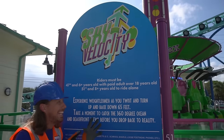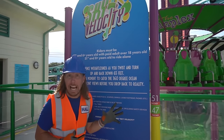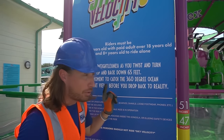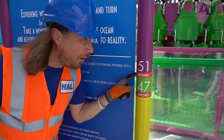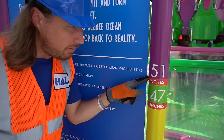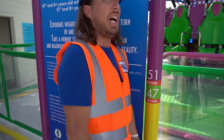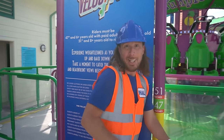Look, my friends. This is called the Sky Velocity. This is a really cool ride, but you gotta make sure that you're 51 inches tall to ride this ride. Look at there, 51. I think I'm 51 inches. Come on, let's go check it out.